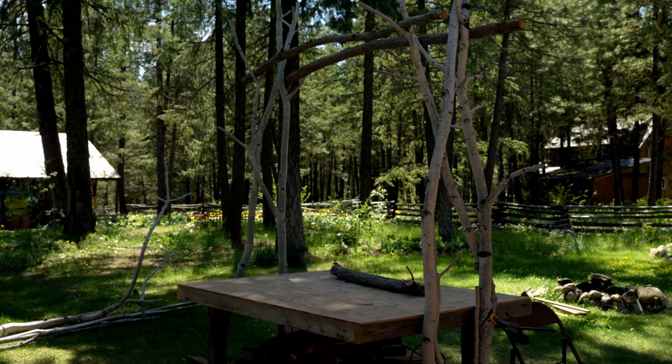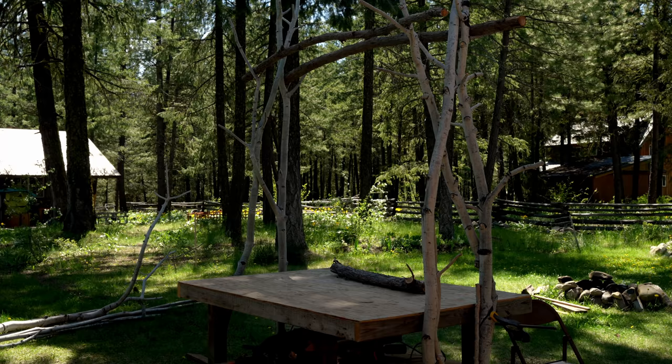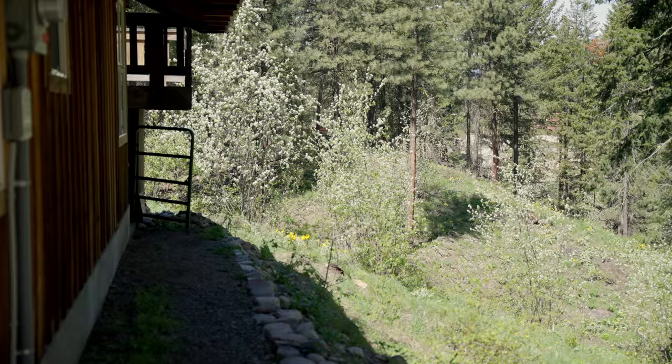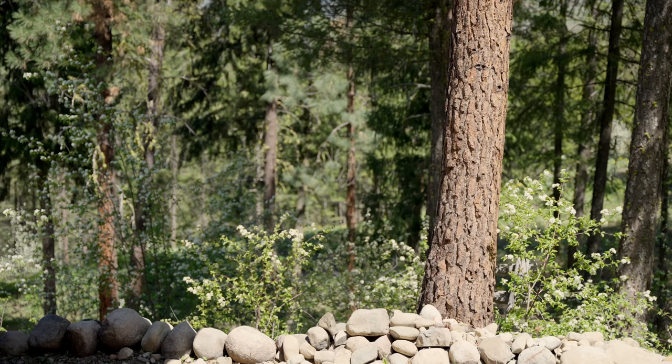So when you walk out our front door, the very first thing you see is this very interesting art piece. Luke is building us an arbor for the wedding, and he's trying to make it out of aspens that were burned in the fire last year. He hasn't quite finished it yet, but it is looking lovely. All around the house is a couple feet of gravel, which helps protect it if a wildfire comes through, which unfortunately is very likely.